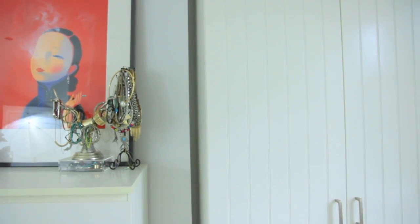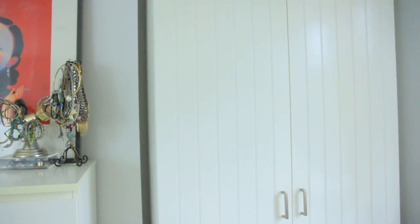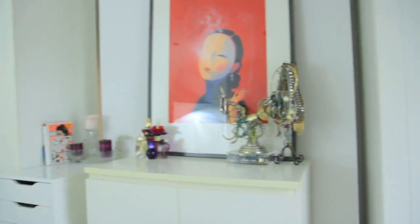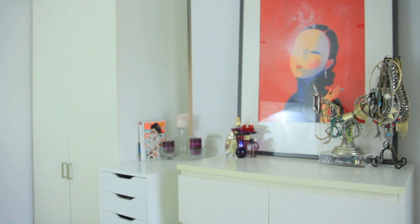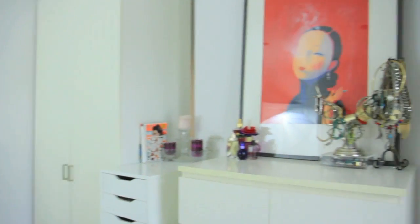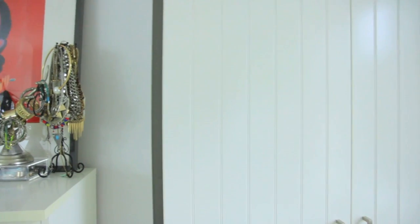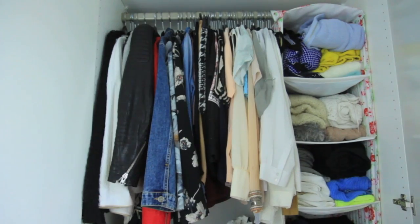I used to have the really large wardrobes, but I basically split this wardrobe into 2, and I bought new doors to separate it and fit them into the alcoves, just because I felt that the cupboard used to be over there. I felt like it was just too imposing, and I get really bored really easily, so I switched it up. So I wanted to kind of go through my wardrobe a little bit so you guys get an idea of how I organize my stuff.